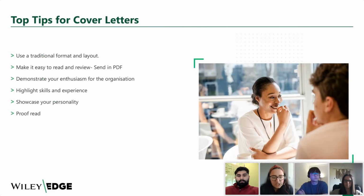So going on to the tips for this one, I would use a traditional layout. Make sure you include your name and your contact details at the top along with the company's details. Don't be tempted to use fancy fonts, colours or sizes. Try to find out the hiring manager's name to make it more personable.